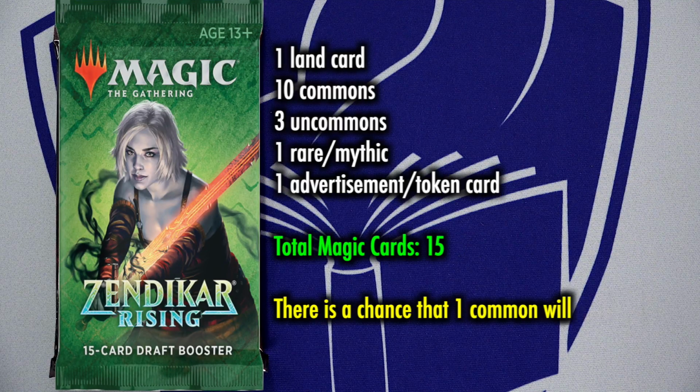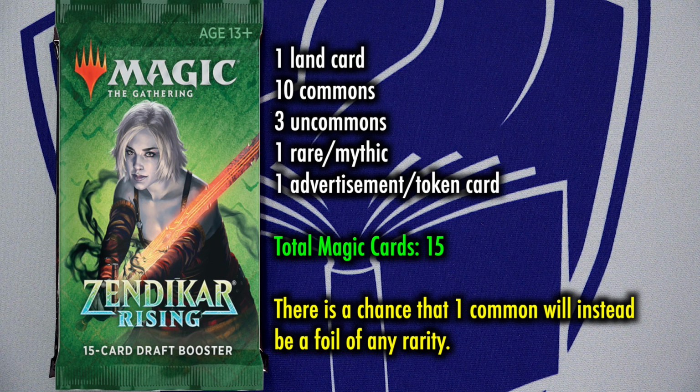A standard draft booster pack contains 10 commons with a percentage chance one of those commons will instead be replaced with a foil of any rarity, 3 uncommons, and 1 rare. Occasionally, in about 1 of every 8 packs, that rare is replaced by a mythic rare, which averages out to 4 mythics per booster box. Draft boosters also contain 1 marketing/token card and 1 basic land. So that's a total of 15 Magic cards, plus the ad.